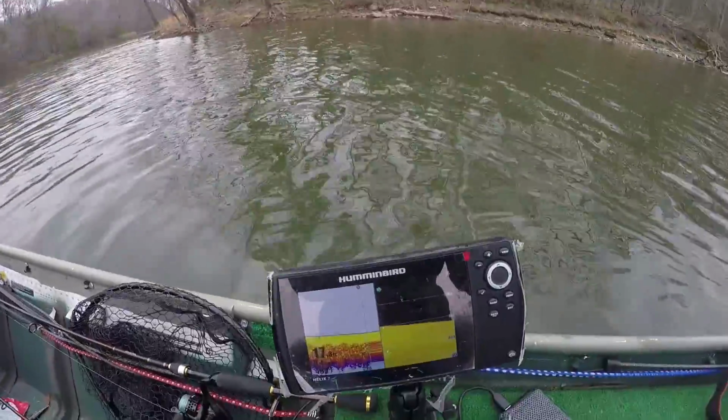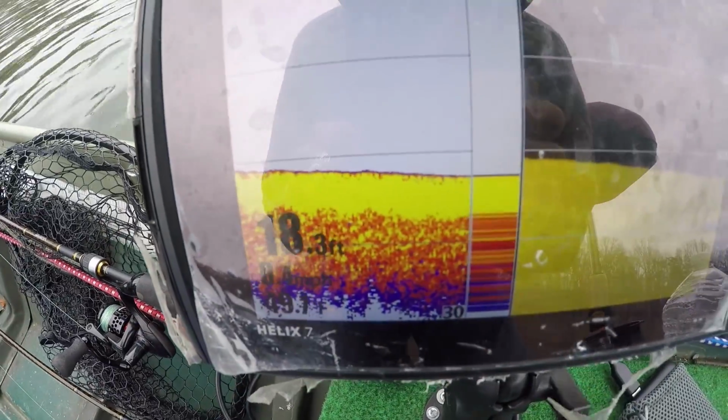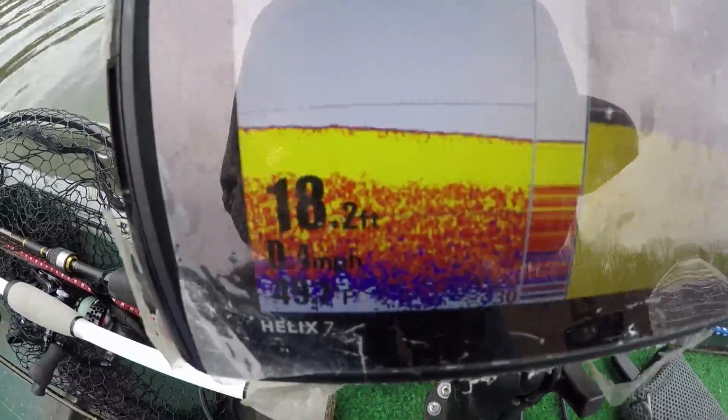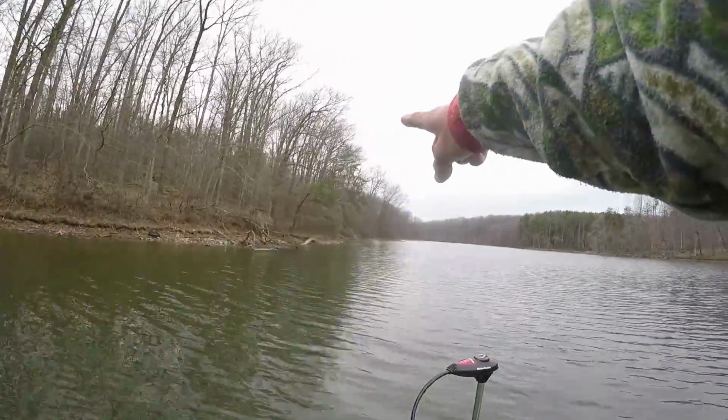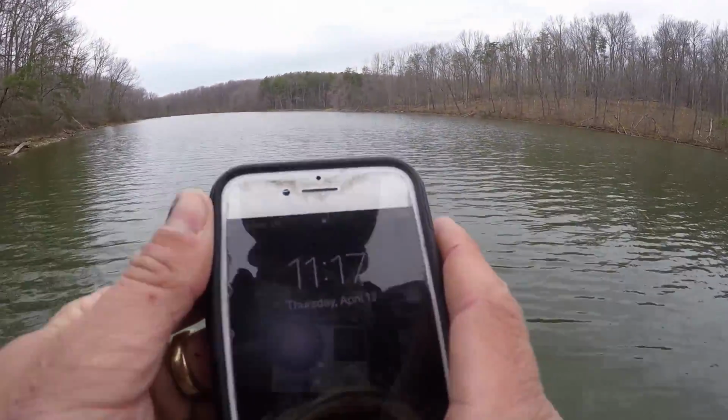Reached the land of the north. 49.9. 49, yep, 50 degree mark. That's what we wanted, that's what I expected, and sure enough. So we're gonna work our way that way, but we've made it after, wow, almost an hour and a half.